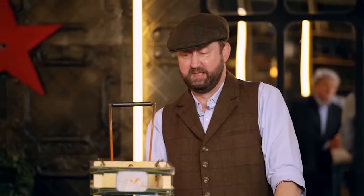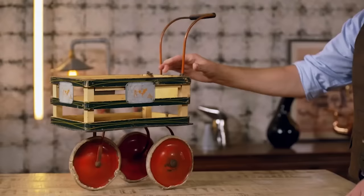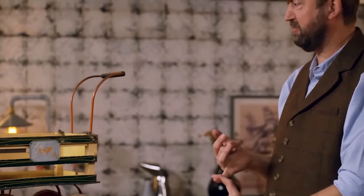Well, I think Simon's got a nice, rare item. I can see it definitely in the 130, 160 bracket. But points for Simon to remember, early Triang, I reckon about late 20s, 1930. Highly collectible. I've only seen a handful in 30-odd years. Yep. And its originality will sell it.